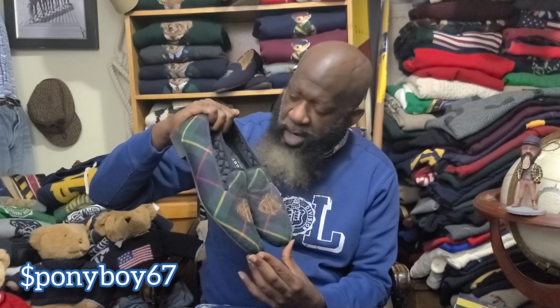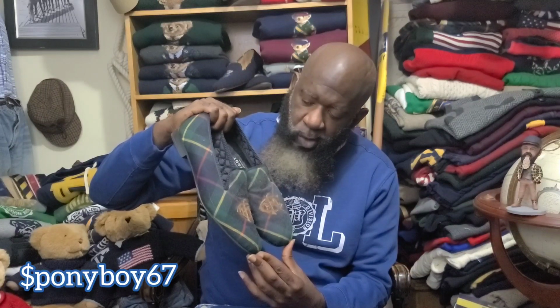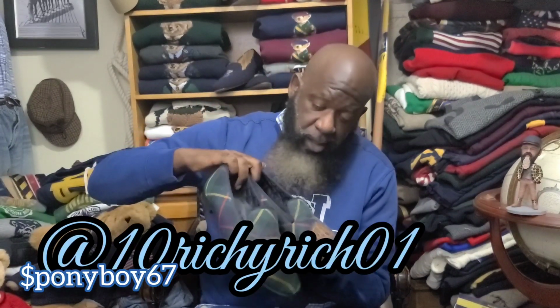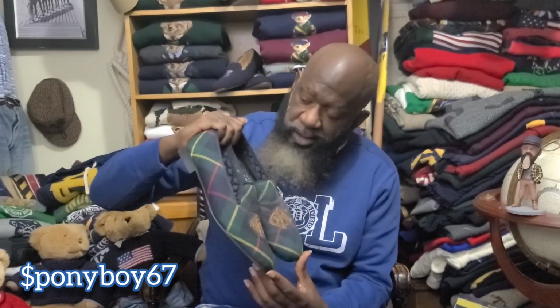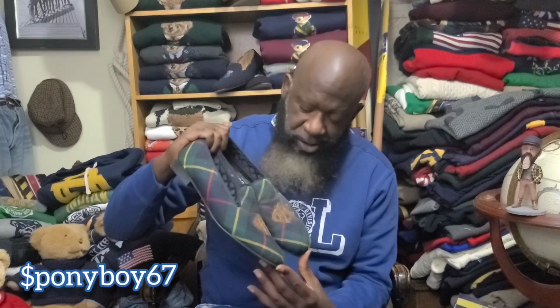I got these from a guy on Instagram named Richie Rich. Got it for a pretty decent price. I had broke bread with him before, so I'm not sure if that influenced the price or not. But these particular ones are a size 13, which is my size. Now the thing with Rugby, and I'll get into it some more later, is that depending on when and where they were made, whether or not they were bench made or not, the sizes are a little different. Let's just say that. But this particular pair, tartan pattern, you can see it there, beautiful.